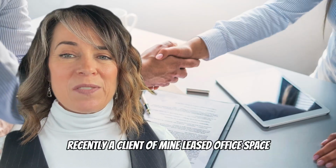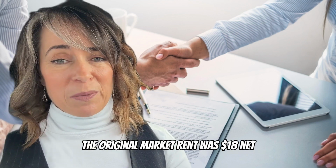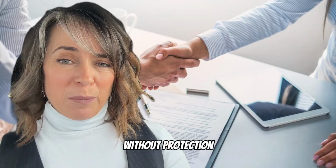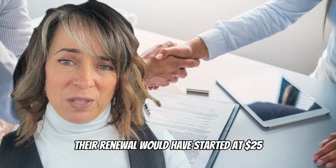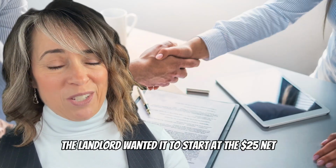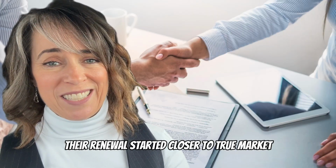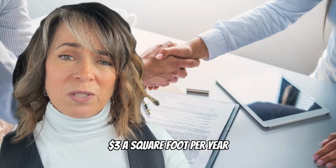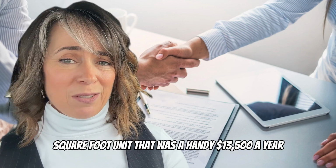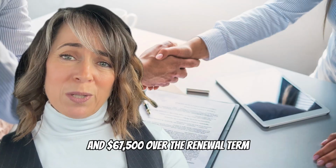Recently, a client of mine leased office space built out to their exact layout. The landlord rolled the TI into the rent. The original market rent was $18 net. Their TI bumped their year one rent to $22 net. Without protection, their renewal would have started at $25 when the market upon renewal was at $22. The landlord wanted it to start at the $25 net. However, with my TI reset clause, their renewal started closer to true market. That single clause saved my client $3 a square foot per year over the next term. On their 4,500 square foot unit, that was a handy $13,500 a year and $67,500 over the renewal term.